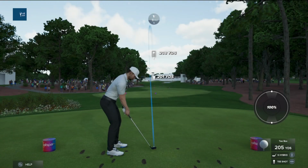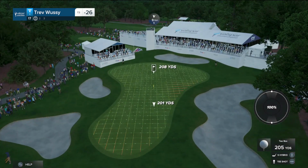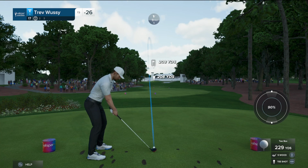Welcome to the par 3 17th hole. The final challenging par 3 on this golf course. Good news is, though, the green funnels in from both the right and left edges. Most shots are going to end up right in the center of this green.